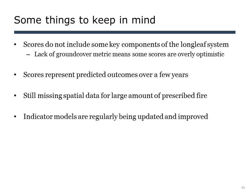Few things to keep in mind. This is definitely still a work in progress. The scores don't include some key components of the system that we can't measure very well right now, particularly the lack of ground cover metric. Means that some of these scores are a little overly optimistic. And so this is something we're working on right now. The scores are representing predicted outcome over a few years, so that's why we're modeling them. You know, the birds and the system doesn't immediately respond with some of these major impacts. It takes a few years, but not too many.